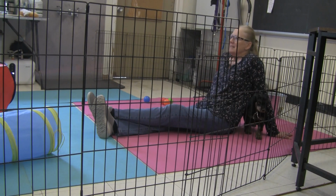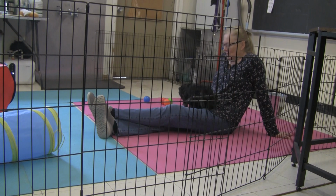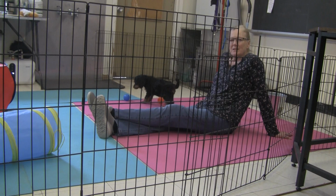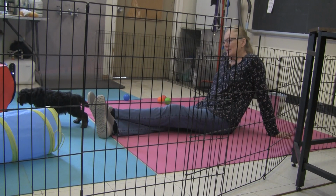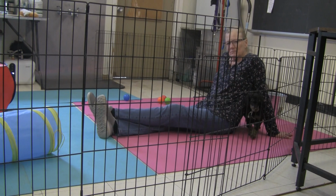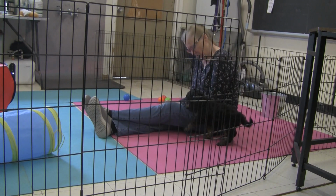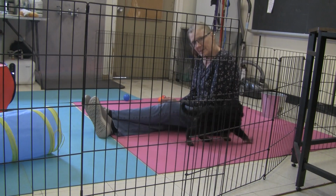So this little guy has quite a nice social side. Social can be many different things. Sometimes they come and they just want to be with you, plain and simple. You're in the room, and they're happy. And sometimes they come and they stay with you more for security. Like they're more comfortable and they're using you for help in a situation. So this little guy is really quite happy.